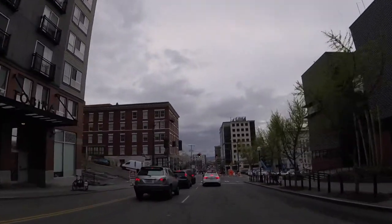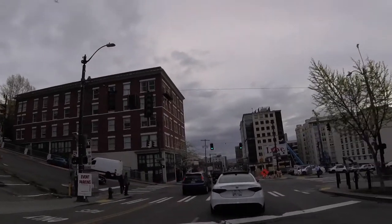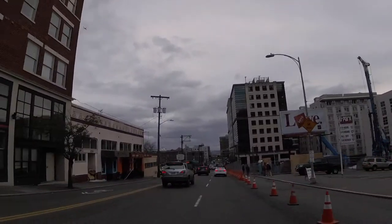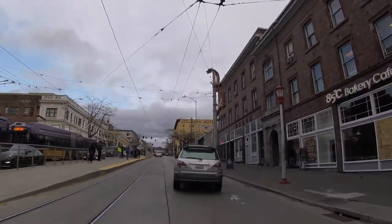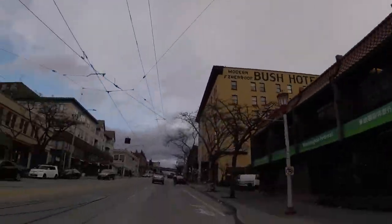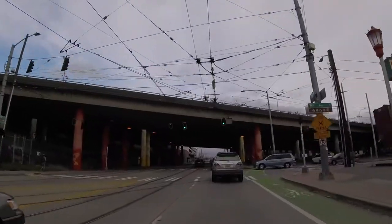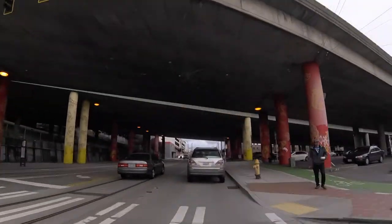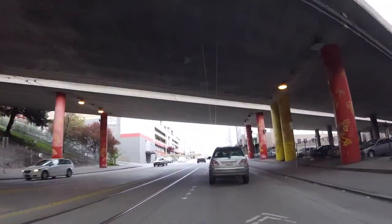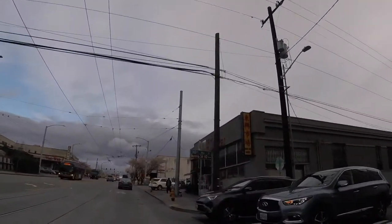Here we go. This is the International District. It's Japantown, Chinatown, and Little Saigon. See the street signs here in Japanese. Chinatown, the street signs are in Chinese. In Little Saigon, they're in Vietnamese.